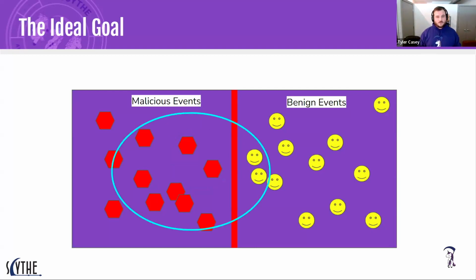So ideally, we want something that looks a little more like this, right? We want to tune out the benign events while still capturing most of the malicious events. Detection engineering is more of an art than a science. There's a bit of give and take in it. So we're going to have an acceptable level of benign events, and it's fine. It's not a big deal. You don't want to miss those events by making it too narrow, like we saw in the previous slide.